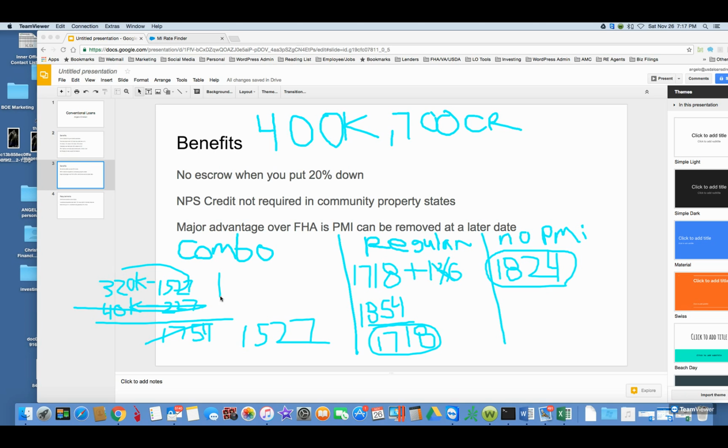So I would say either this option is good or this option is good. I probably would not do this. Either one of these is fine in this situation. Long term, this one's probably going to be better with a combo loan if you can pay it off faster because the payment will be cheaper. But either way, those are both good programs. So I hope that this is helpful on conventional loans, educates you on how they work.